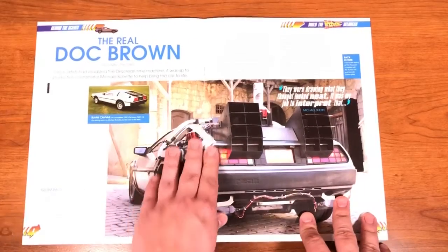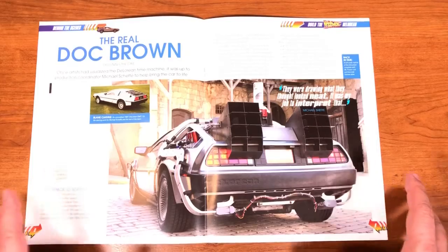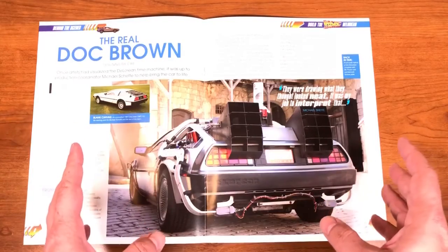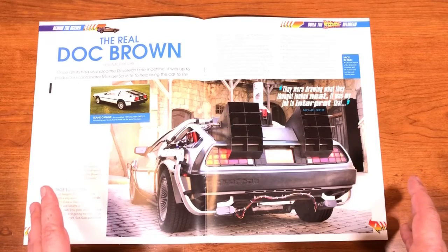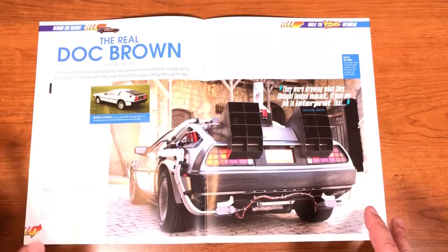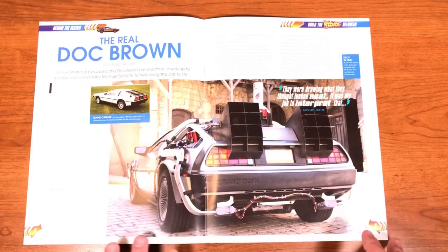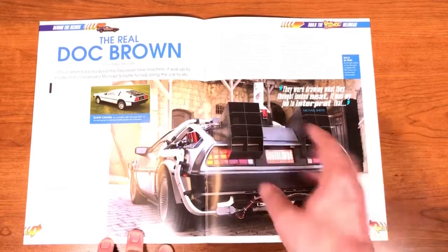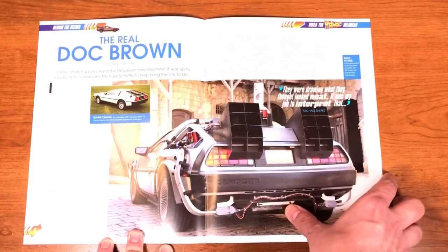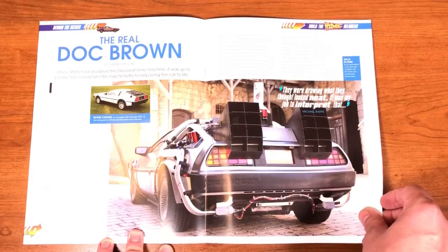And then we go into some behind the scenes. The real Dr. Brown. We're talking about the props guy that actually designed what is the final DeLorean time machine. That was Michael Schreif. He was brought in. This is the story about him coming in and doing the finishing touches or the finishing designs on what is to become the time machine. It says up here that he did some of the designing and helped create the supercar kit from Knight Rider.